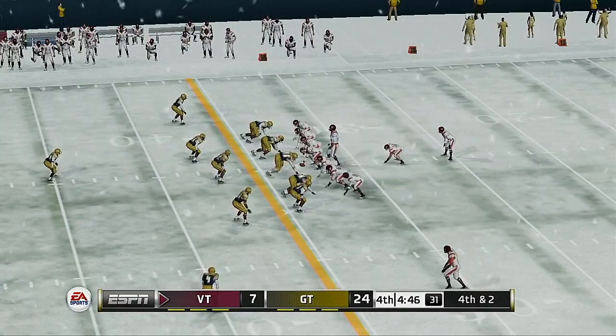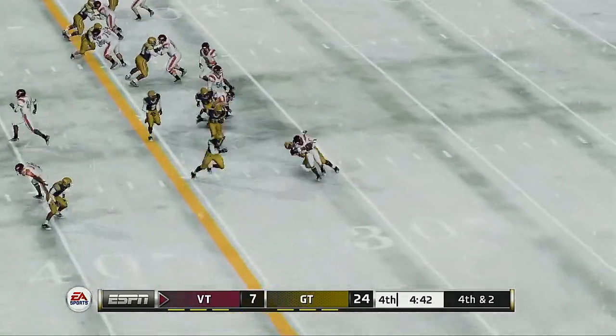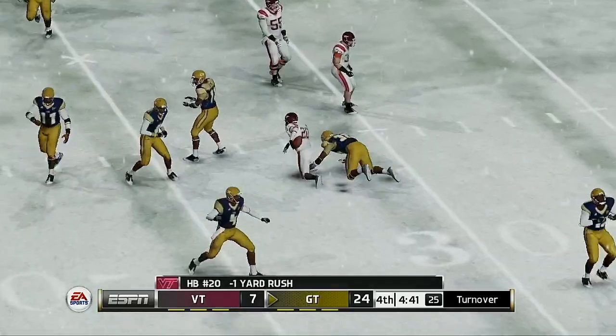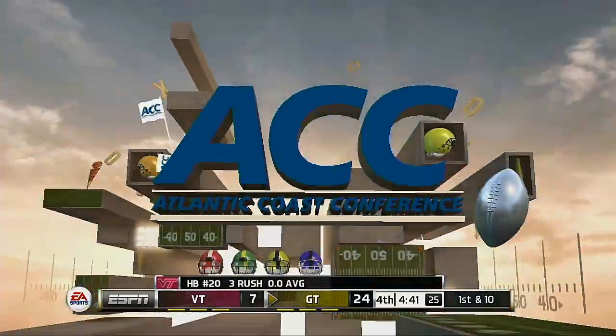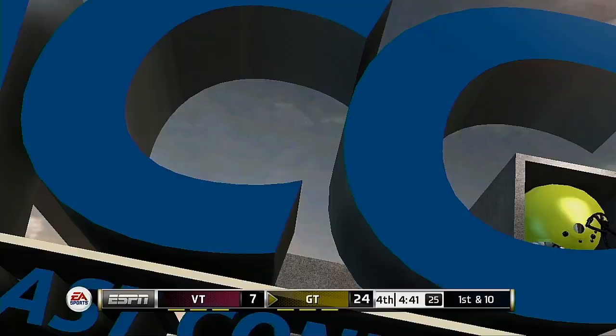It's fourth down, and the offense is getting set to go for it. Little handoff, and they'll get him in the backfield, and that was a big stop defensively. Yeah, they only needed a few yards here to keep the drive alive. Great job by the defense to shut him down.